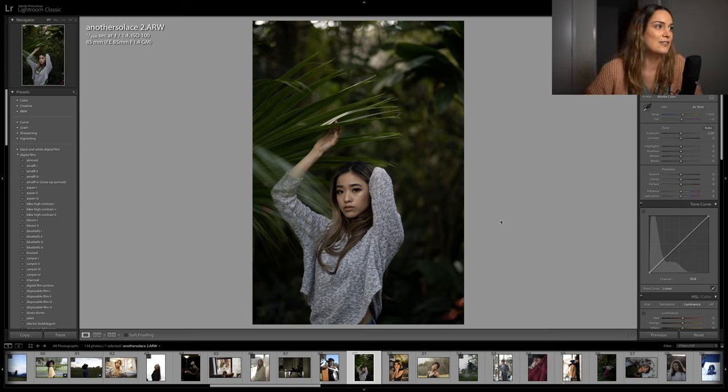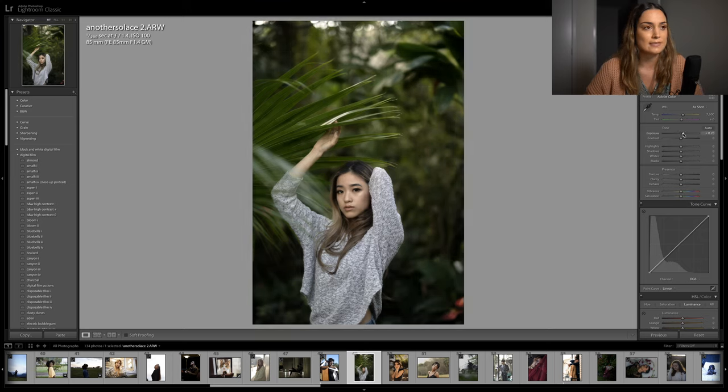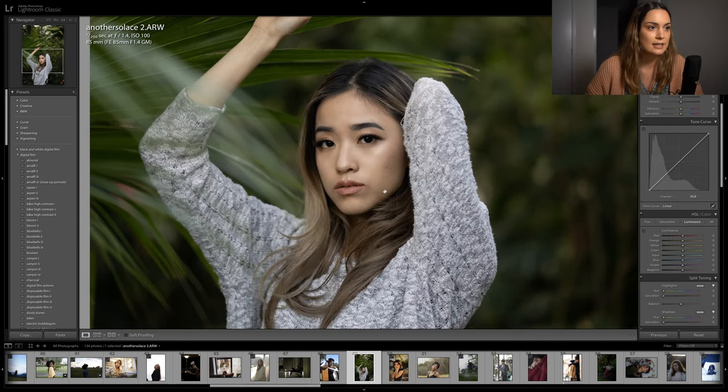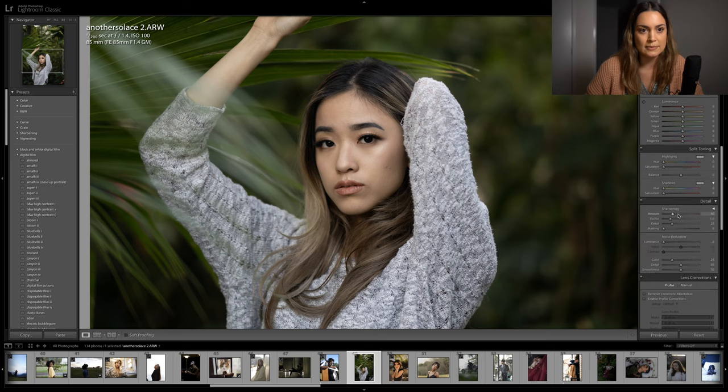Oh, I love this photo. This one is by another Solace on Instagram. This is a gorgeous picture. I really like the composition of this one too. I feel like we need a little bit of sharpening on this one.